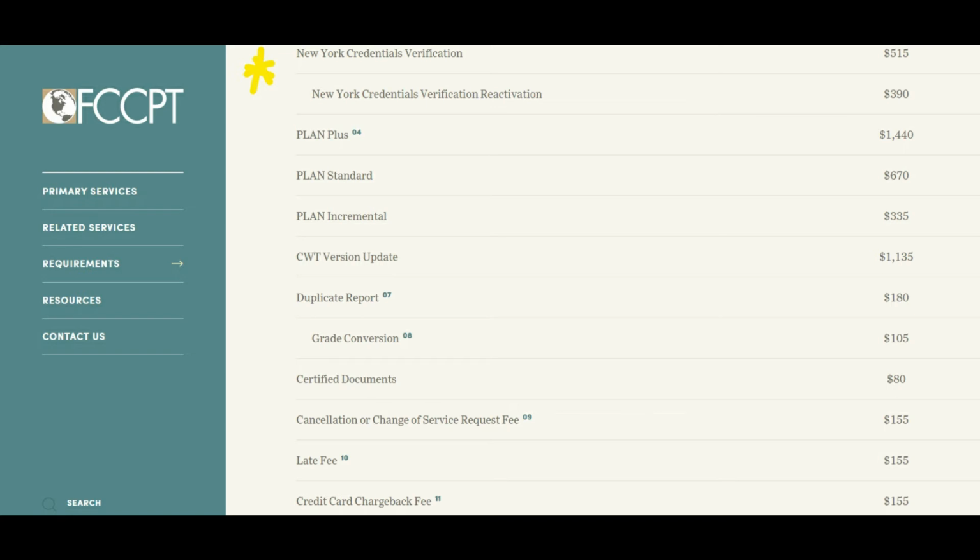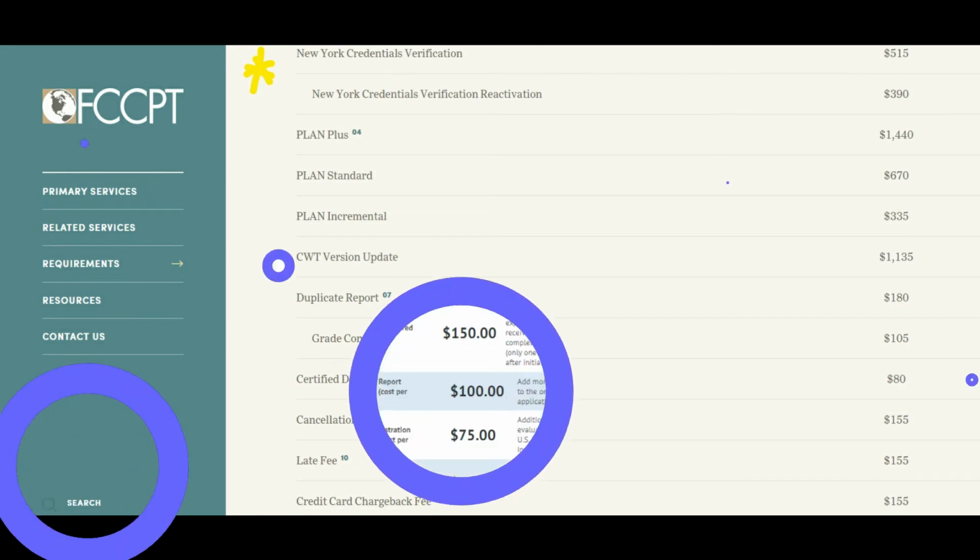This slide, I just want to emphasize that New York has their own separate entity under FCCPT. So if you're going to apply for New York, there is a New York credential verification, and that is $515, and for reactivation is $390.